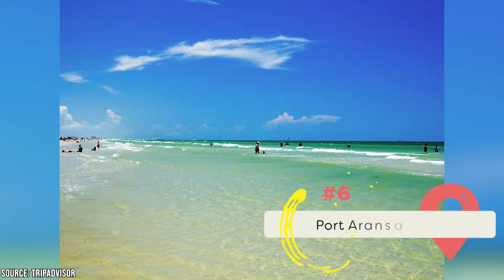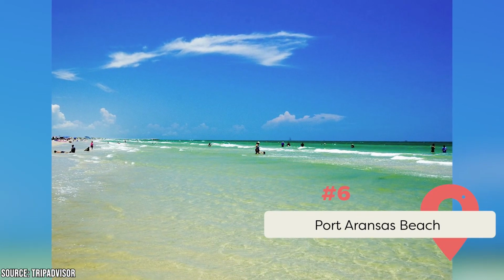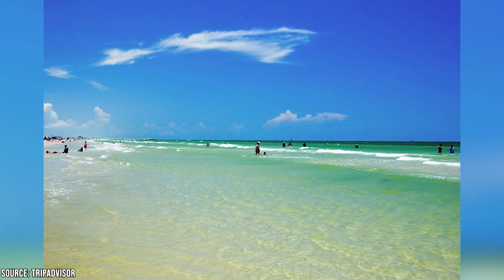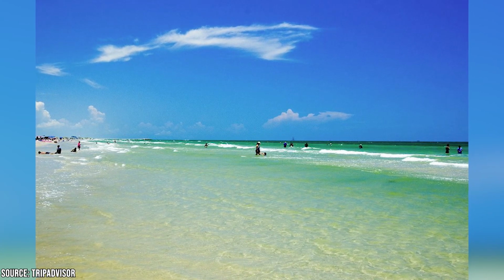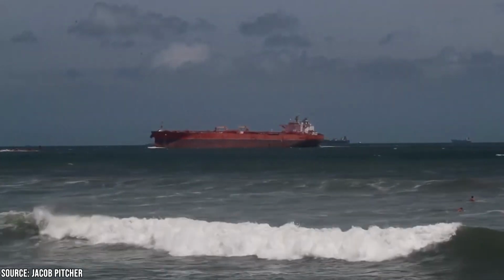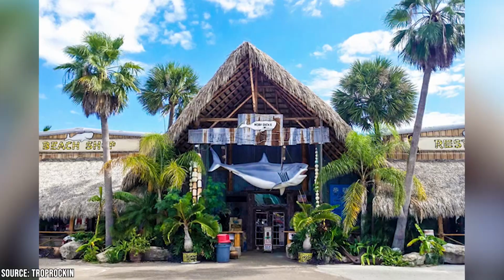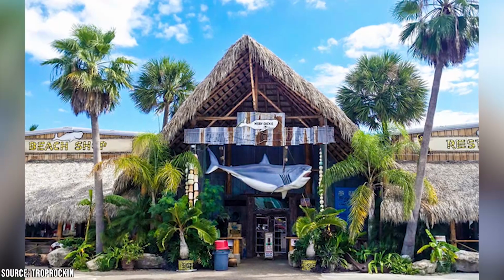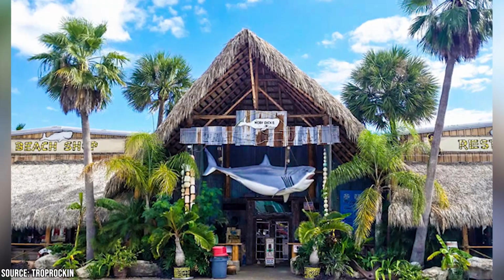Port Aransas Beach. If you're looking for a classic beach vacation, Port Aransas is the place to be. This Gulf Coast town is home to more than 17 miles of pristine beaches, making it the perfect spot to relax and soak up some rays. It's also a great place to catch some waves. The beach is home to several surfing competitions each year. When you're not lounging on the sand, check out some of the local restaurants and shops. And if you're feeling adventurous, take a deep sea fishing trip or go horseback riding on the beach.